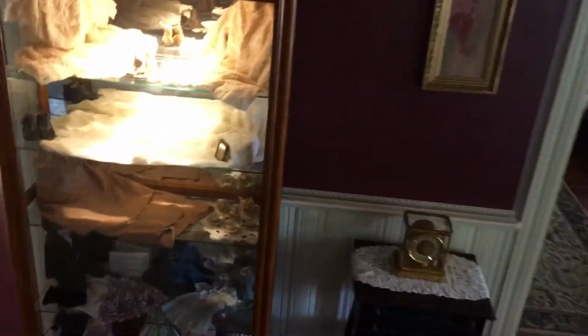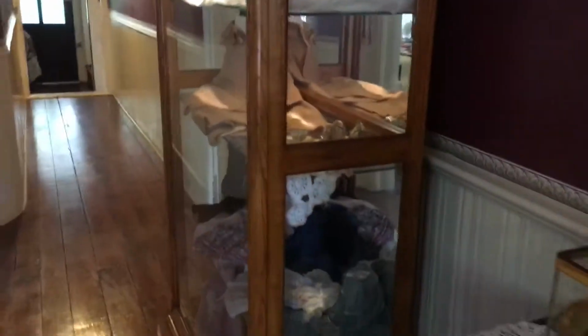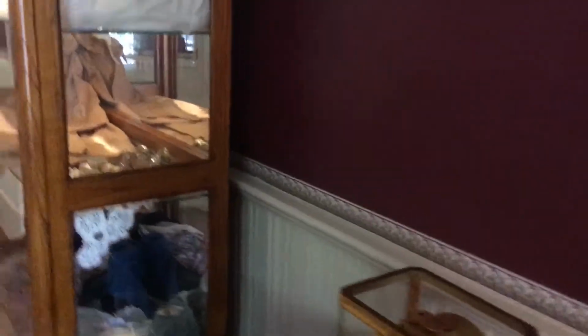Anything else you want to see up here? No. The one thing I really wanted to see was the room with all the military stuff in it. Yep, we have the doctor's room and then that room. Oh, okay, cool. So we have 3 more rooms. The doctor's room, then we have the military room, and then we have the kitchen. Oh, wow, there's a downstairs? Yep, there's 3 more rooms.